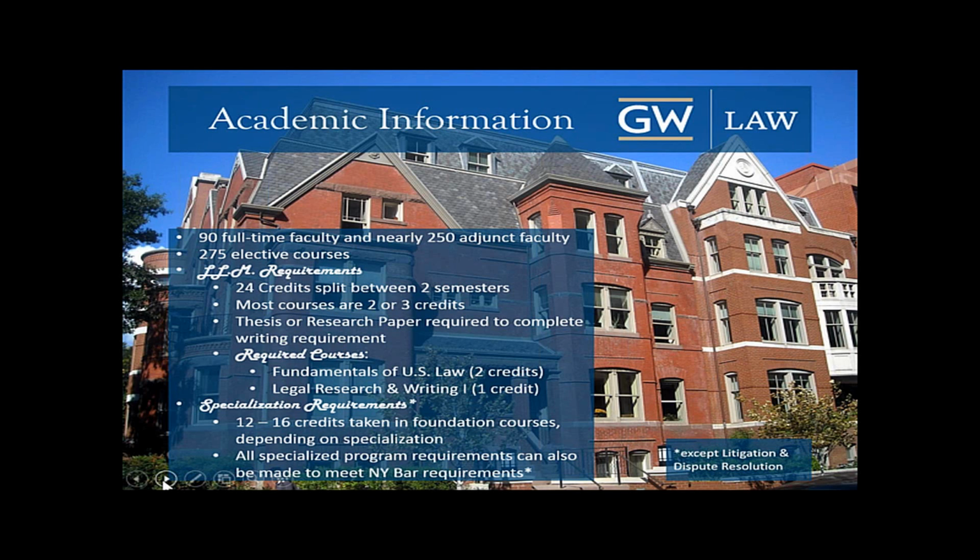Now, in terms of our specific LLM requirements, anyone coming in for an LLM, regardless of their specialization, must take 24 credits. That is a mandatory requirement. These credits are split between 2 semesters. Because most of you will be coming in on an F1 student visa, you are expected to complete the program full-time, so you will take it in fall and spring and then graduate. Courses go between 2 and 3 credits. There are some 4-credit classes.